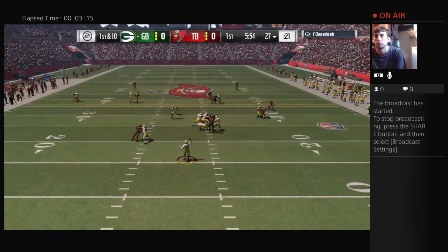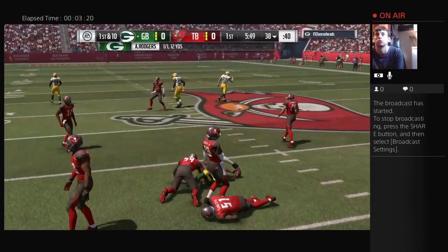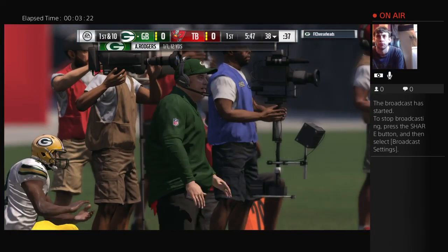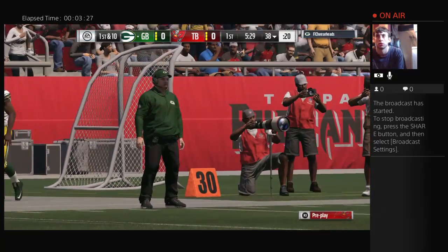Throwing on first down is Rodgers. Over the middle, that's caught by Adams. And they're able to get this one across the 35. They pick up 12 on the play there, and they move the chains. Fresh set of downs here.